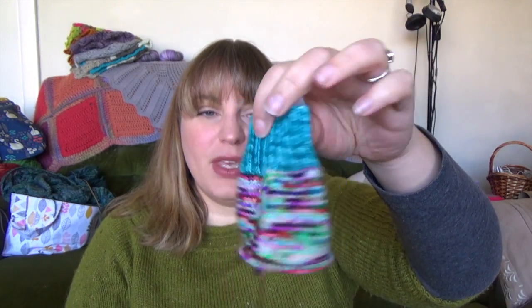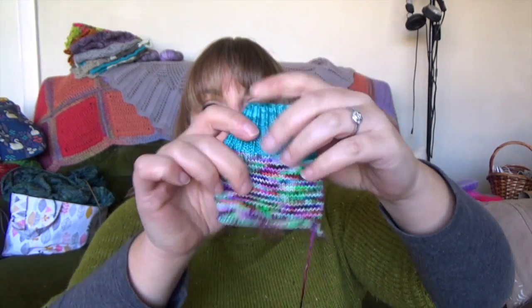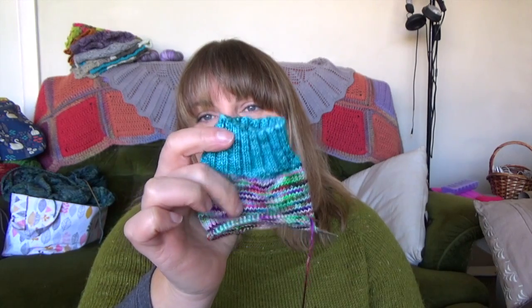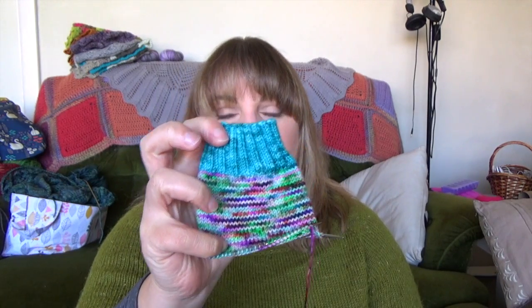Being a thicker yarn, it's not going to fit in my boots as easily as a fingering weight. So that's how far I have got. I'm using these now as a replacement for my sock blank socks, for knitting in the car when I go to pick up Simon in the afternoons. So that's as far as I've gotten on those.